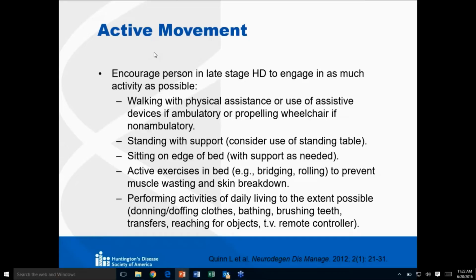On the intervention side then, what can we do to promote active movement? Because I said it's so important that they be encouraged in the late stages to engage in as much activity as possible so that their function doesn't decline. Ways that you can do that are having them walk with physical assistance or the use of assistive devices if they're able to walk. And if not, they can propel their wheelchair, sometimes using their legs.